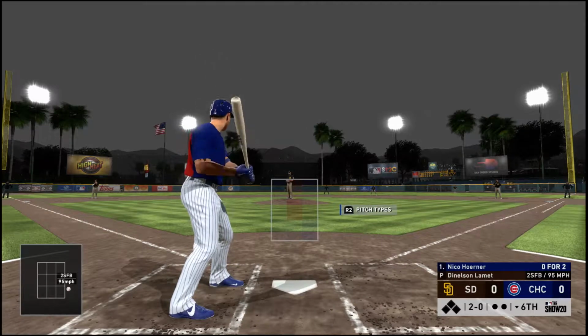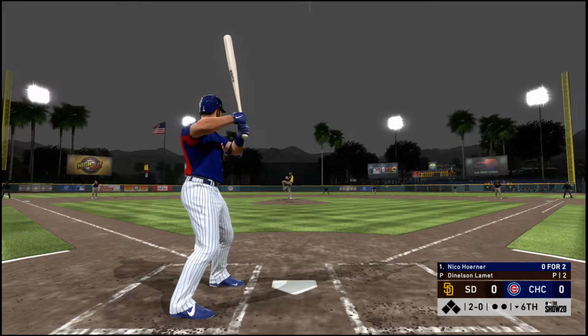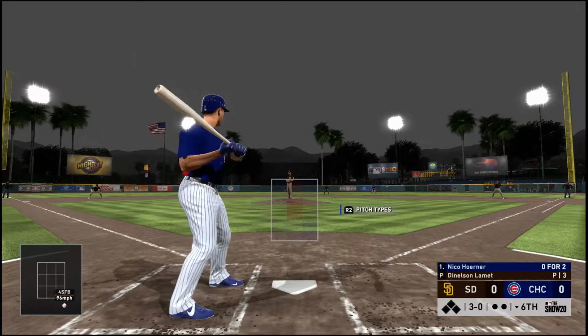Just off the outside that time, laid off for a ball. A couple of strikeouts early in the game, but he's done a much better job in this at bat, trying to get ahead and put himself in a good hitter's count. Down low, and the plot thickens here. 3-0.